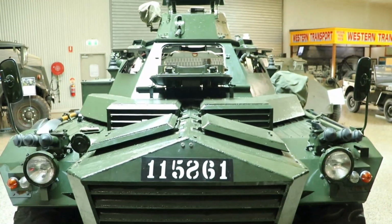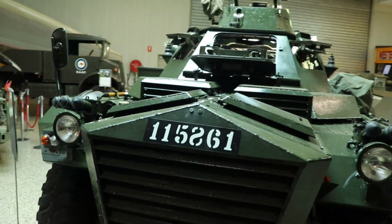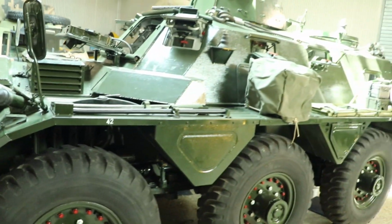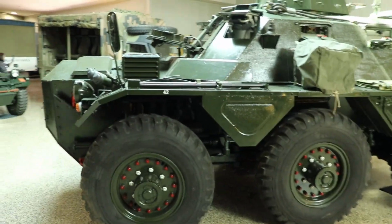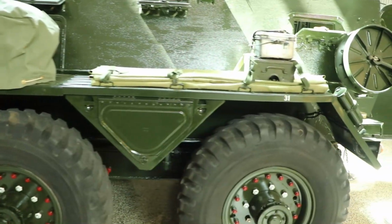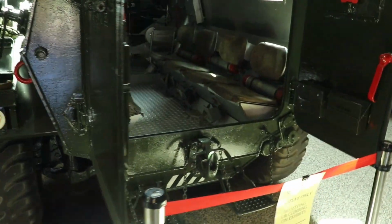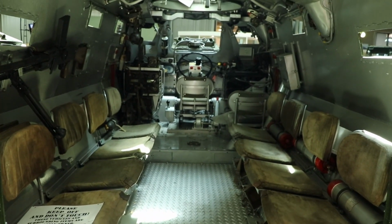This is the front view. There is a small turret with a machine gun at the top. Here you can see the 3 wheels on each side. I believe the Saracen was a 6x6. This is a quick look inside the passenger compartment.